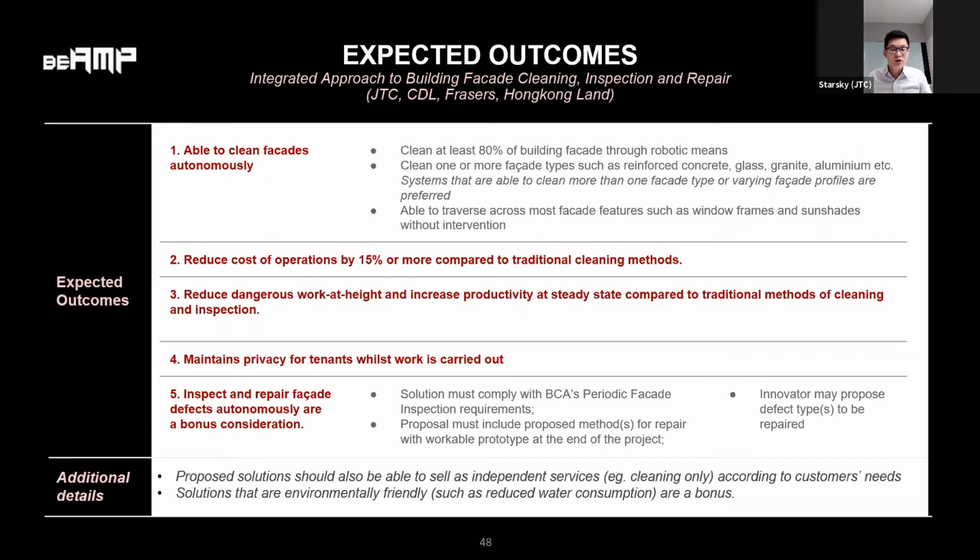We are also looking to reduce the cost of operations by 15% or more and improve productivity compared to traditional cleaning and inspection methods. It is also important that we maintain privacy for our tenants while the facade works are ongoing. As mentioned previously, inspection and repair components are a bonus consideration, and innovators may propose the defect types to be inspected and repaired. However, the final solution should also be able to be sold independently, either as a cleaning solution only or as a package for developers to choose from. Solutions that are environmentally friendly will also be given a bonus.